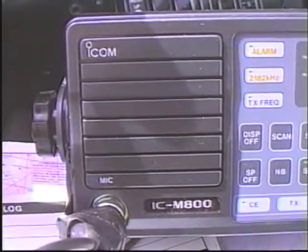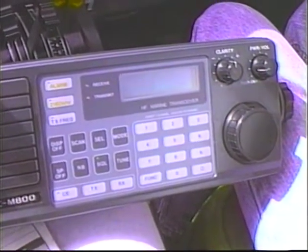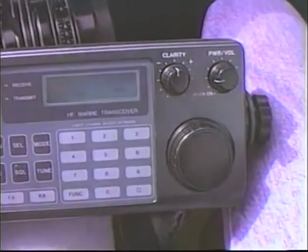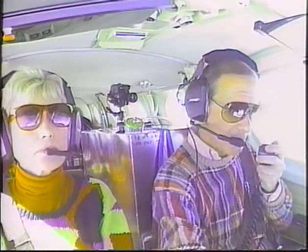Gander, Twin Cessna 2-4, Charlie Papa, radio check on 8. Standby, please. Standing by for Gander. Go ahead now. Roger, it's Twin Cessna 2-4, Charlie Papa. Radio check, please. We're giving this as our primary frequency from Moncton. Okay, confirm your November 2-4, Charlie Papa. That's affirmative, sir. Okay, I'm reading you loud and clear.